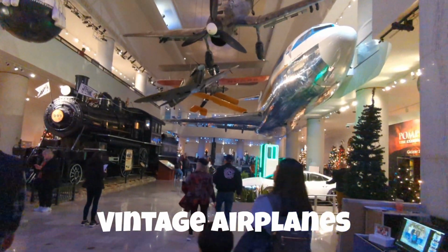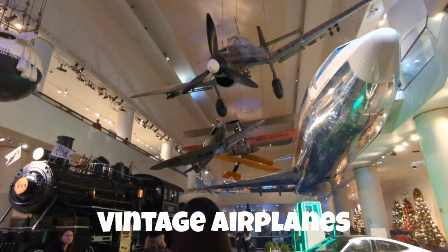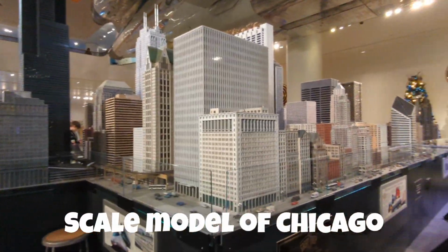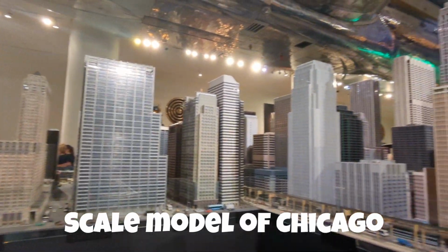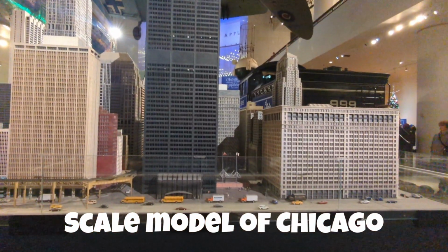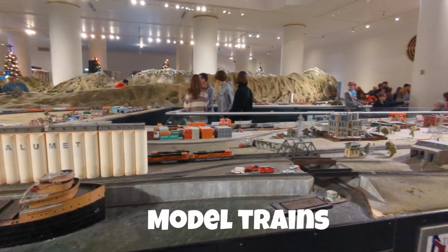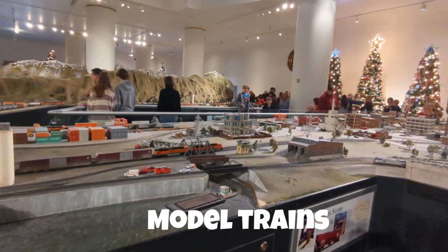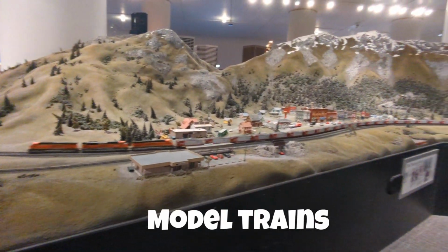There's also several vintage airplanes on display. A really impressive display was a scale model of Chicago. The detail was mind-blowing. Adjacent to the model was a huge collection of working model trains. There were varied terrains that the trains traveled through, and I'd say the backdrop was even more impressive than the trains.